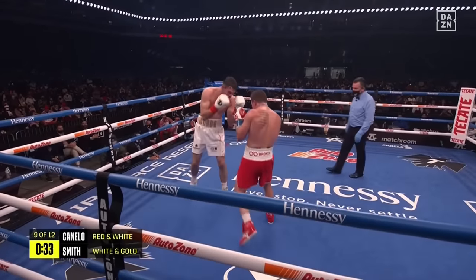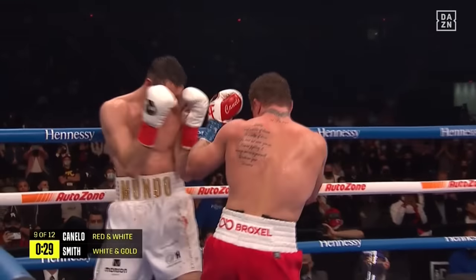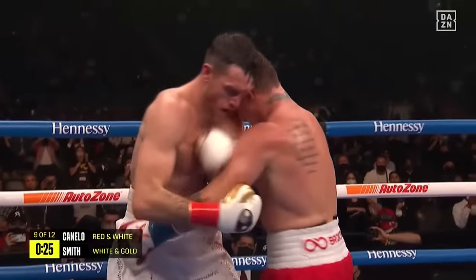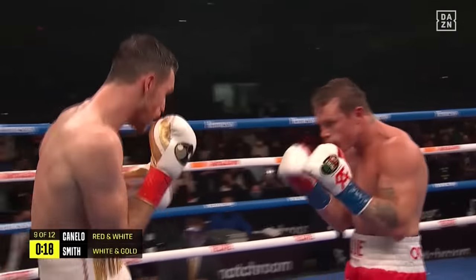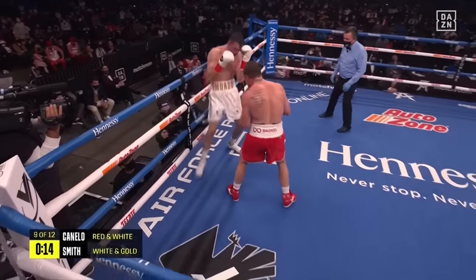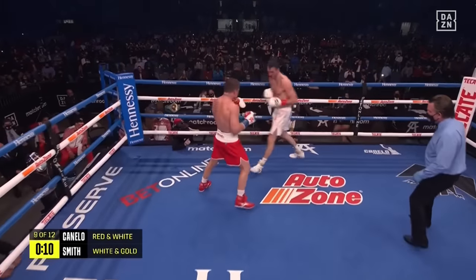Look at Smith go to work and try to drive the middleweight champion back. But you see just a little bit of give on Callum Smith. Right hand, he's hurt. Smith is hurt. Uppercut landed. That body shot hurt Smith quite a bit. Canelo has 20 seconds, looking for just the right shot that could possibly end this fight.